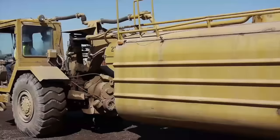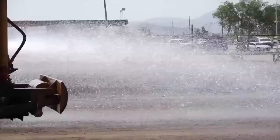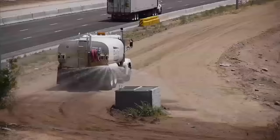Some call them water wagons, and some say water pools. Regardless of the name, they've got lots and lots of tools for doing their job well. There's just no doubt, like this awesome water pump that helps spray water out when there's dust on the job.